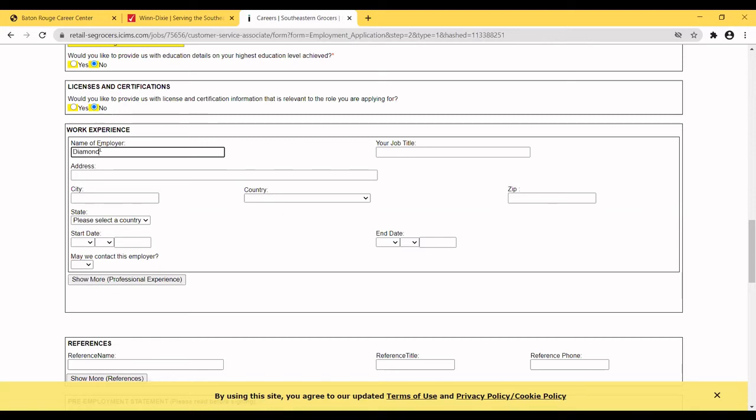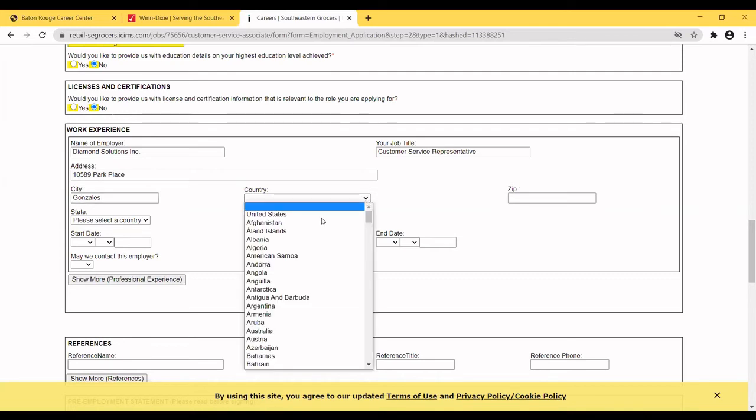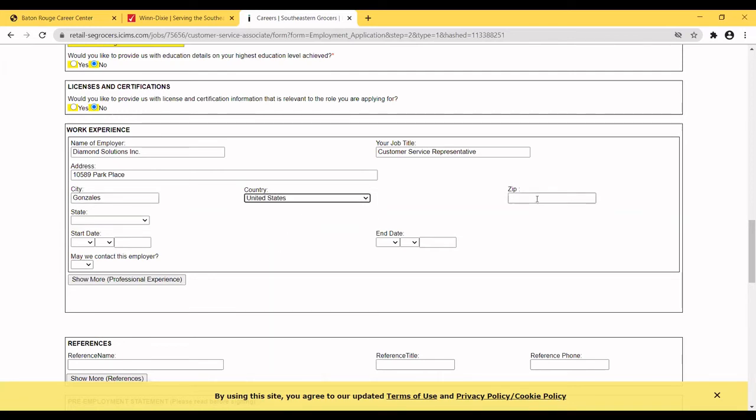Great. Great. Okay, and the job title was customer service. All right. And their address was, okay, great. And this was in Gonzales. And it asked for the country. Wow, United States. Zip code.